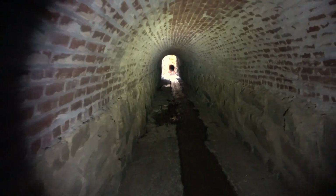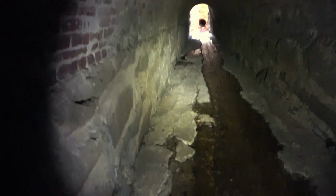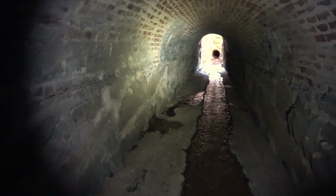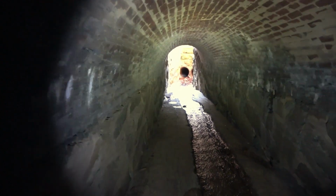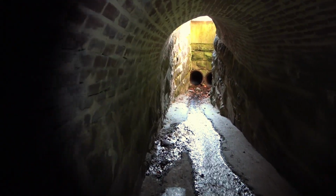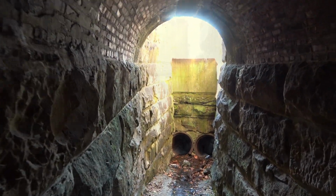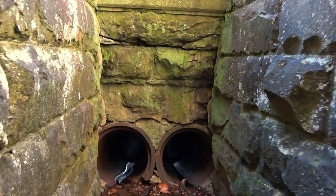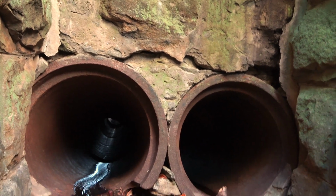This one's actually pretty long as well. All right, a little wet spot here. Yeah, this one's long. Yeah, and you could continue on in this one through these two little pipes. They are human-sized. But, oh, it's slippy here. I don't think I'll do that.